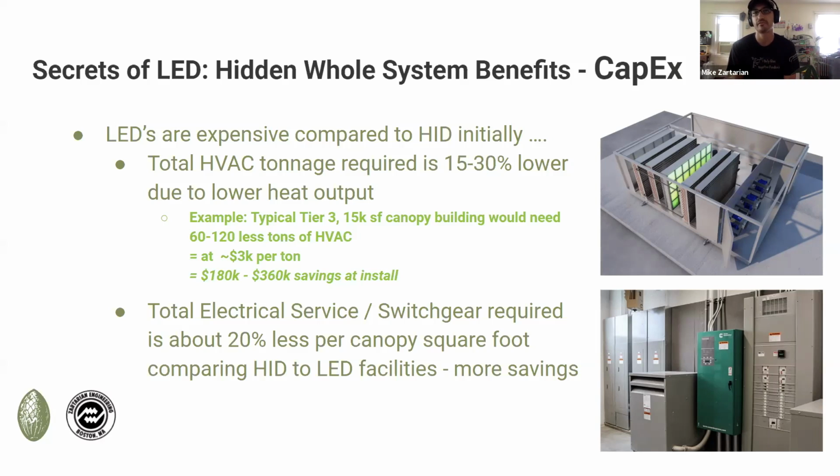A good rule of thumb for horticulture HVAC is about $3,000 a ton. So you're saving a large chunk of change there that goes towards paying for some of that additional lighting install. That's not even talking about the efficiency once you get operational.